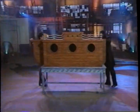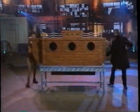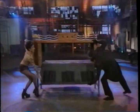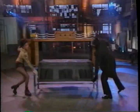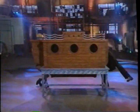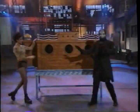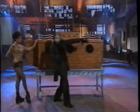Now the masked magician will perform an illusion known as Noah's Ark. This wooden structure is the Ark. I'm not sure how many pairs of animals he can magically conjure up, but you're about to find out. He opens the doors to let you know there are no places for the animals to hide, and no trapdoors either. The front door is closed, then the back panel.